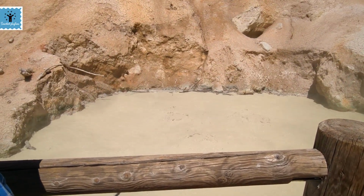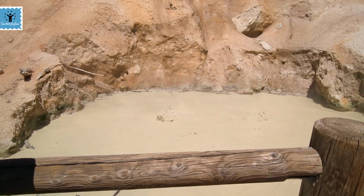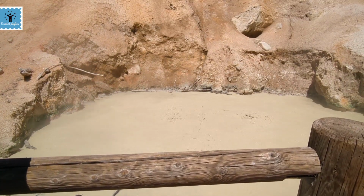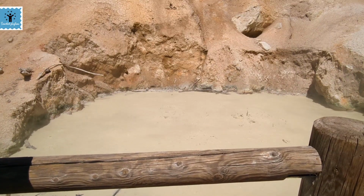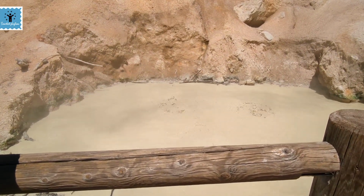This place looks totally amazing because of the vibrant colors and the pungent smell. This pungent smell is of a chemical named sulfur. Sulfur is a byproduct of this hydrothermal process.